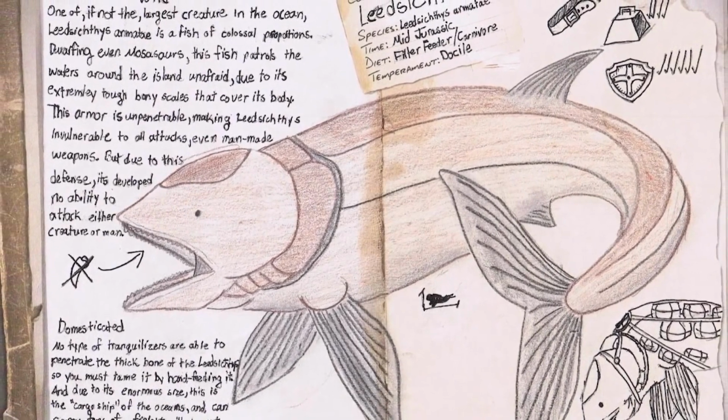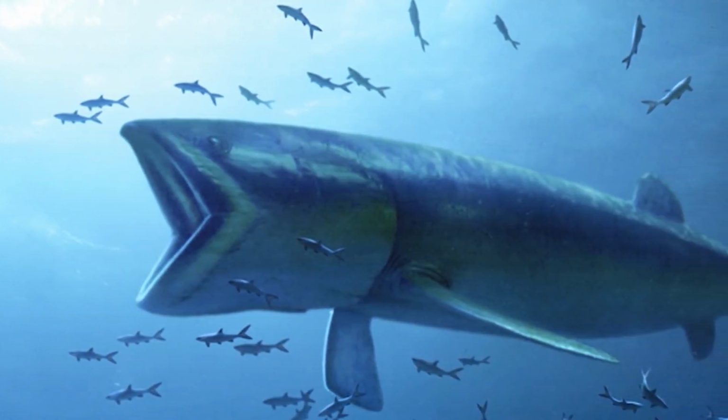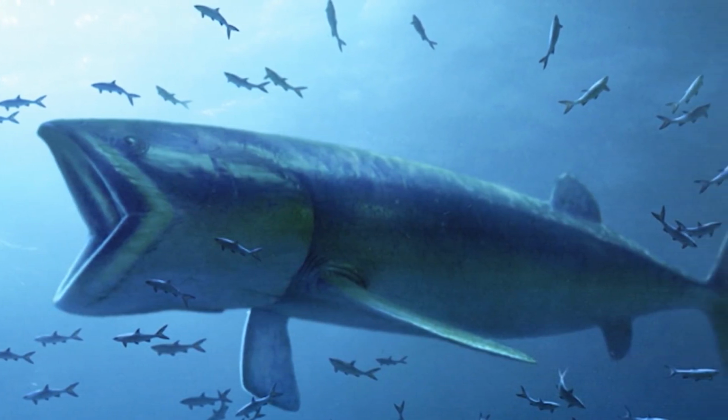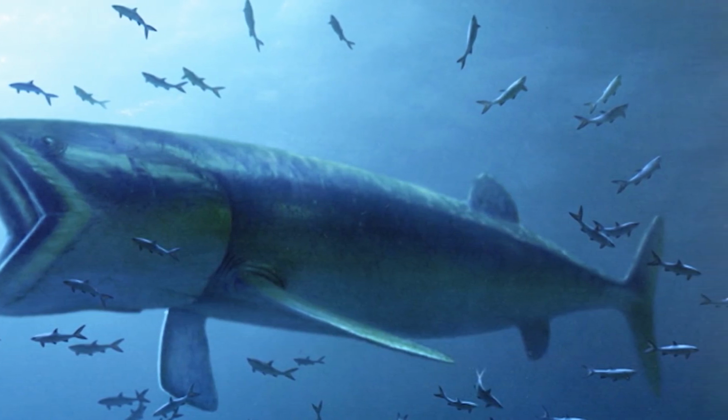Now, these dudes are pretty weird looking creatures. They look like an old whale mixed with a fish. Like, it's really strange. They also have long pectoral fins and a tall tail fin. And although they look big and bad, they mainly eat zooplankton.